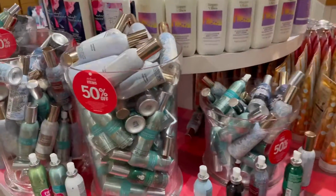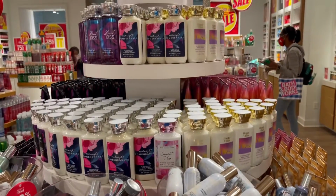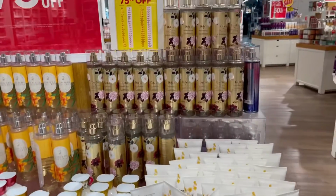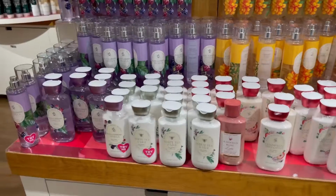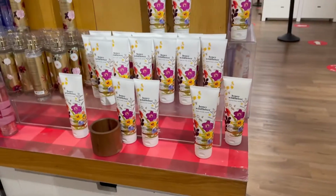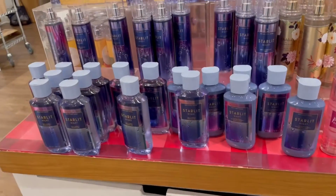But yeah, they had more of the room sprays. Here's the lavender vanilla. They had some more marshmallow fireside. They had a lot of room sprays, pretty much all of the seasonal scents. Then we're moving on to, I believe this is another 50% off table. No, this is actually 75% off. So these all went down. Last time they were 50% off and now they're 75% off. Had the honey wildflower, the dahlia on this table, some body creams on this side. We have the Starlit Night. So that was definitely good to see that all these went down in price.